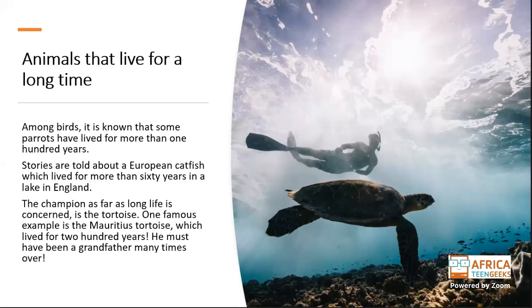Among birds, it is known that some parrots have lived for more than 100 years. Stories are told about a European catfish which lived for more than 60 years in a lake in England. The champion as far as long life is concerned is the tortoise. One famous example is the Mauritius tortoise, which lived for 200 years. He must have been a grandfather many times over.